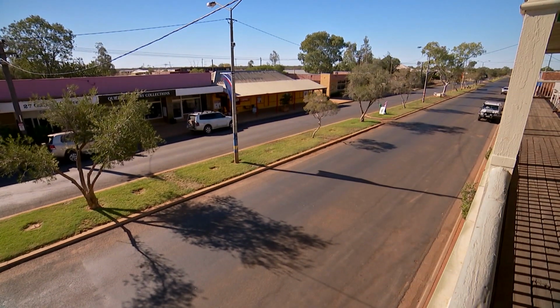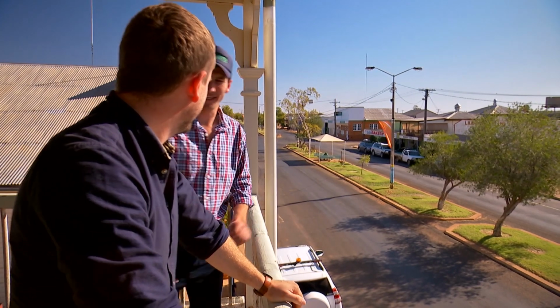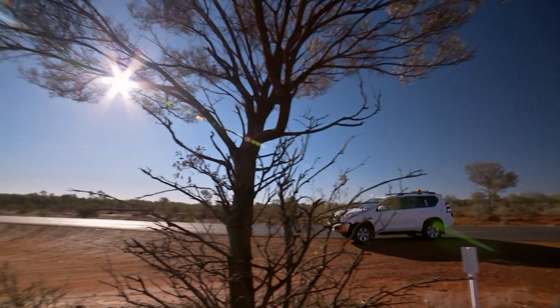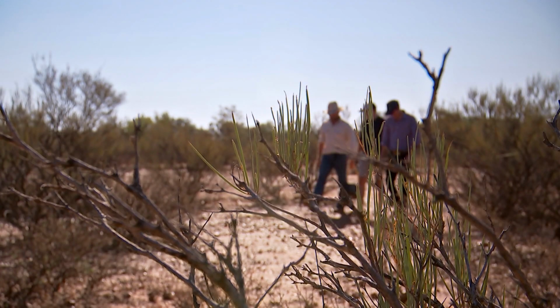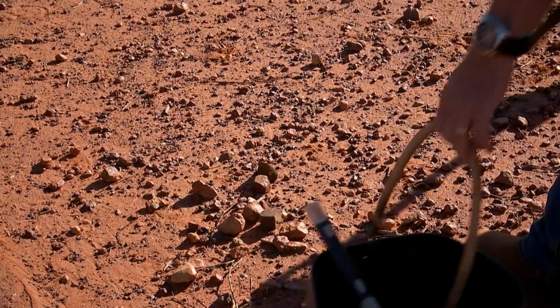Where do you reckon we're going to be going fossicking? Just down the end of the road, mate. That's us. Perfect. Let's go. Tourists are invited to hunt for opals at the town's free fossicking area. Troy has lived in Quilpie for most of his life and found his fair share of opals, so we're in with a chance.